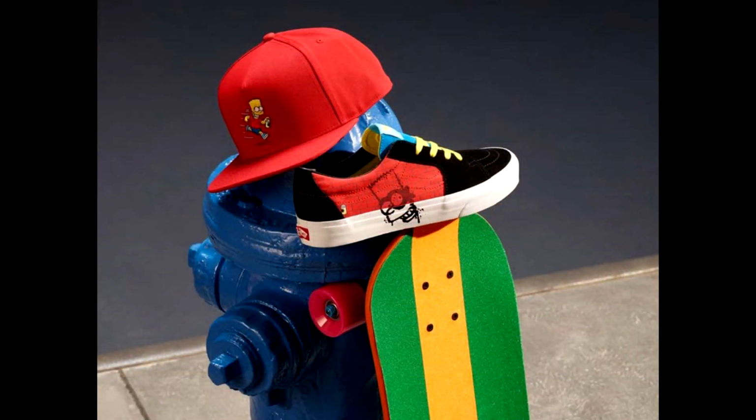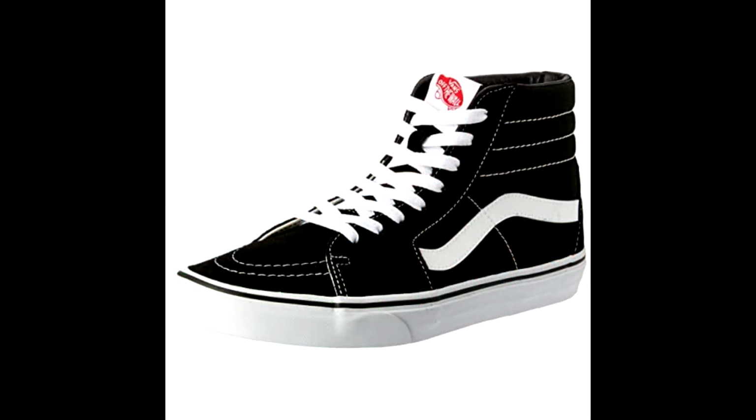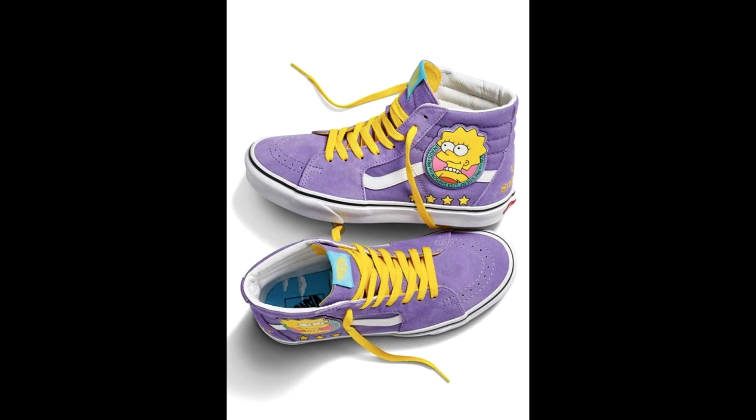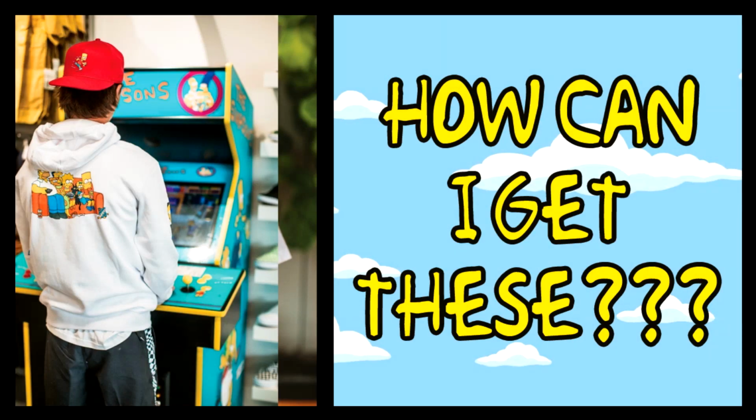Anytime they do a collab with a different company, they usually price the item around $10 to $15 more than the normal item that it would sell for in the stores. So for an example, if you're going to go pick up a pair of high top Vans that run about 50 to 60 bucks, you're probably looking at spending maybe $70 to $80 on the collab version. Now this is not the official price, but I am just getting this information from managers and people that work at Vans.